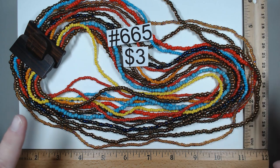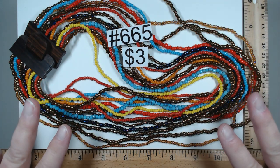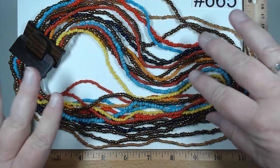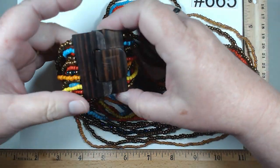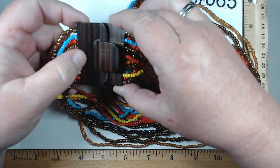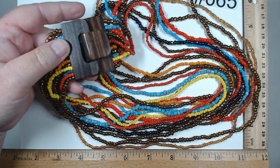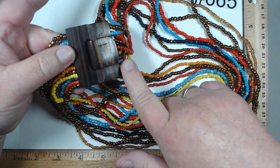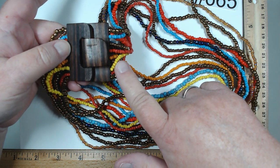Okay, this one, 665, this is $3. Let me tell you, there's a lot going on here. On the shortest strand, the yellow, it is 20 inches. So it will extend a little past that. This one, again, we have that wooden toggle closure here. This one has a few light scratches, and it's probably from being in that bag. I mean, they're not bad. They're hard to pick up with the camera, almost right there.